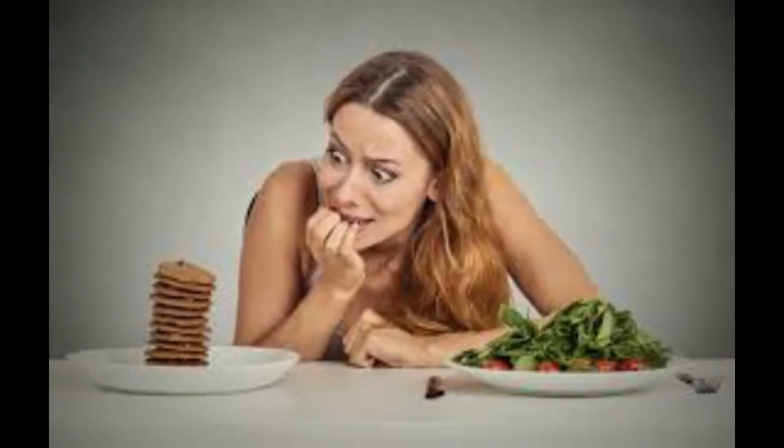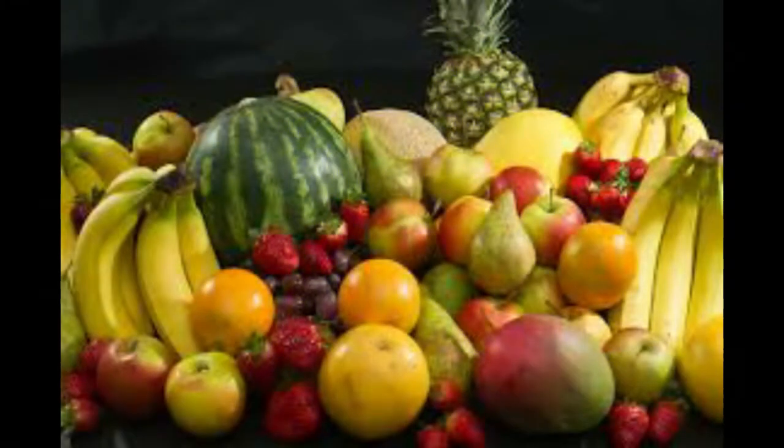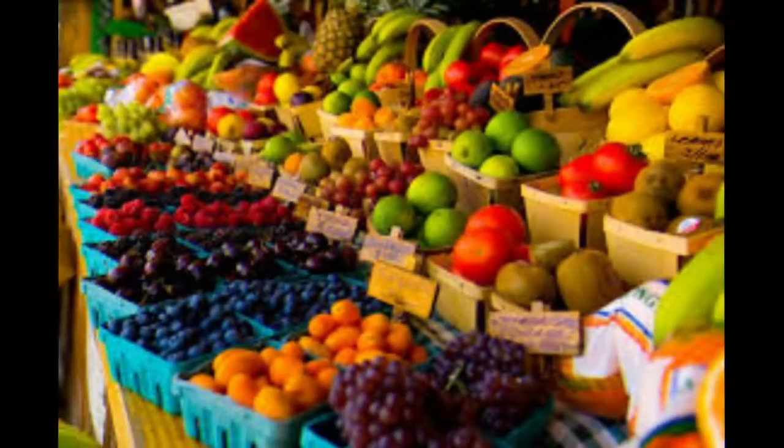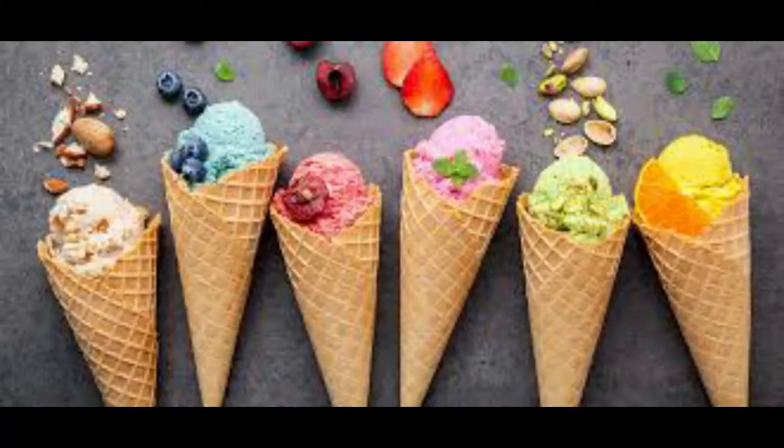The first and foremost important thing you can do is to limit your sugar consumption on a daily basis. Sugar has a very tricky habit. It makes you crave for it once you eat even a little. So whenever you crave something sweet, just opt for fruits, which are a very healthy and natural source of sweetness, instead of choosing cookies, cakes, and ice creams.